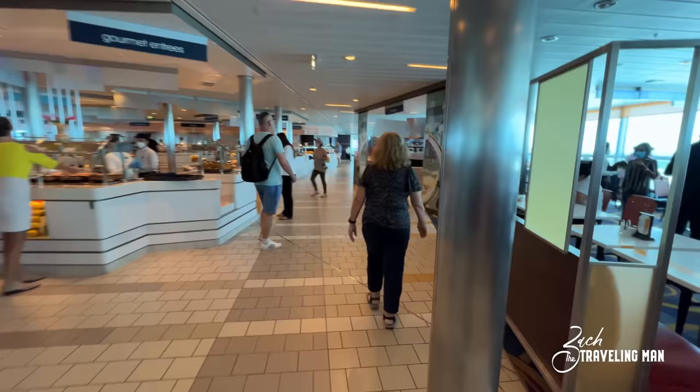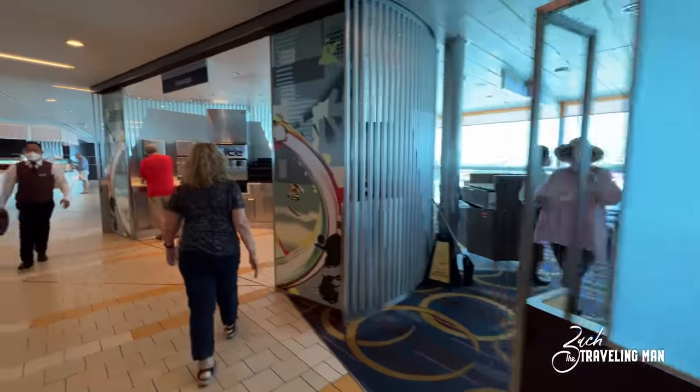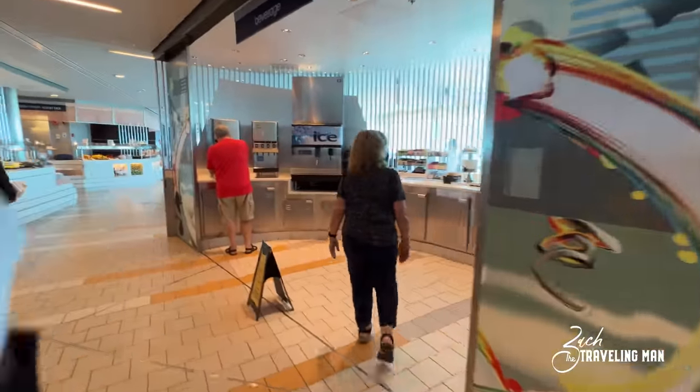I think the most disappointing was the pizza buffet. Often I would walk by there and think I wanted to grab a piece of pizza, but the pizza looked like it had been sitting there for a while. It didn't look fresh. But the good thing about the Oceanview Cafe is they always have such a wide selection of food available in there throughout the day and then at dinner in the evening. So you're always gonna find something in there.